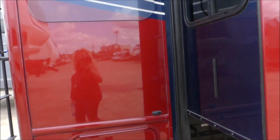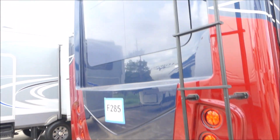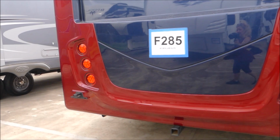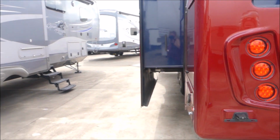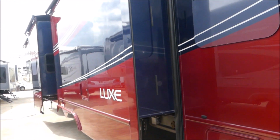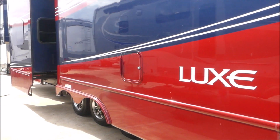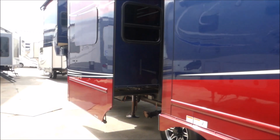Big monster slides again. One thing about this rig is you wouldn't lose it. It doesn't look like everybody else's. Massive, massive slides on this. There's 5? I think there's 5. 4? Not sure. So 1, 2, 3 on this side.